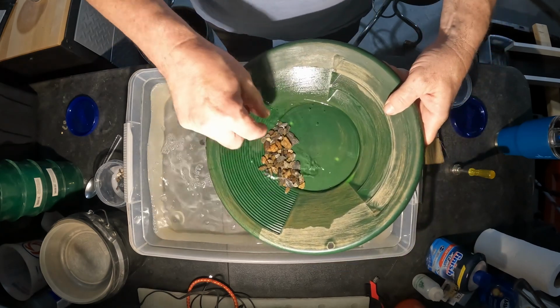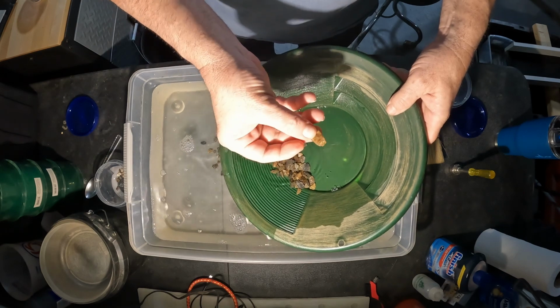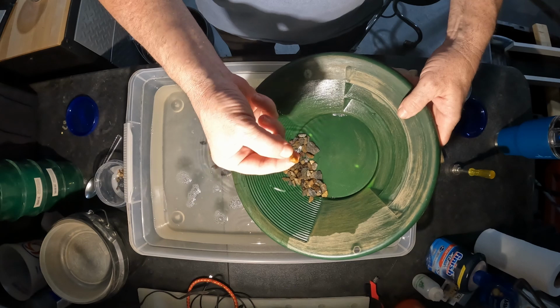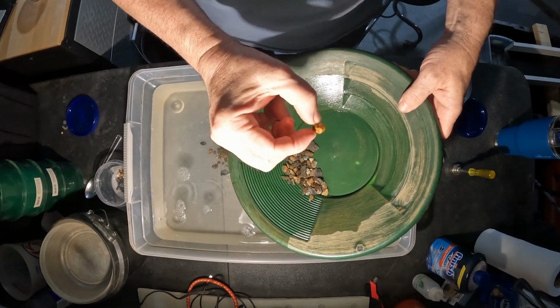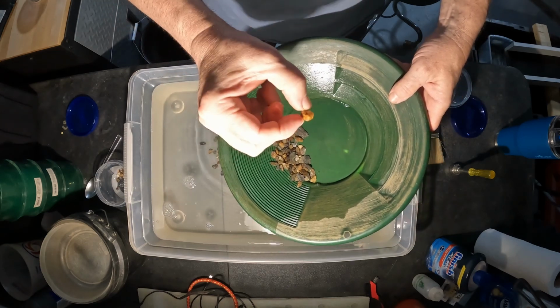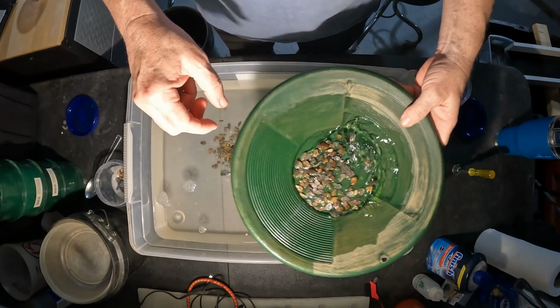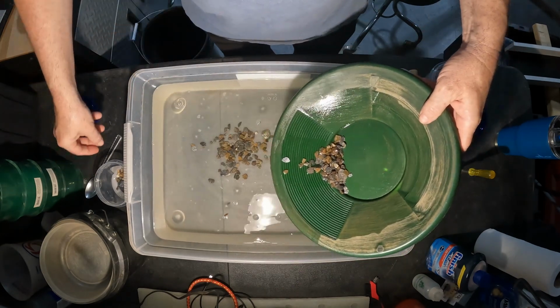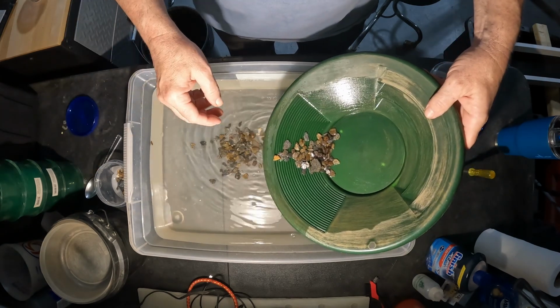Plus, I did want it wet to see if anything, see, I think that's quartz right there. So that's the other reason why I wanted to wet this stuff. See, that's quartz, and it's got some oxidization. It's got rust on it. It's been oxidized. Is that the right term? This is some really cool pay dirt. I think that's quartz as well. You can see it a lot easier when you wet it.